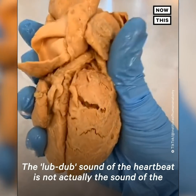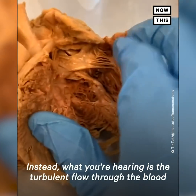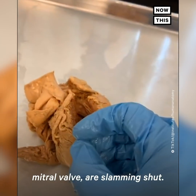The lub-dub sound of the heartbeat is not actually the sound of the heart muscle contracting. Instead, what you're hearing is the turbulent flow through the blood that's generated as valves, such as this one called the mitral valve, are slamming shut.